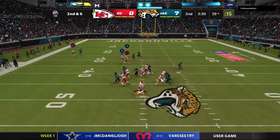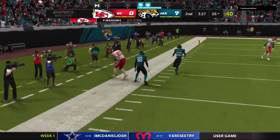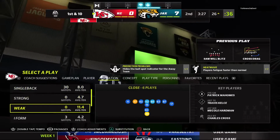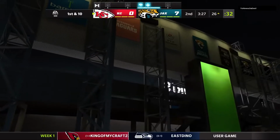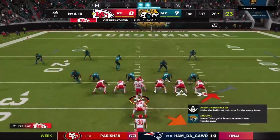Looking to throw is Mahomes. Caught, Kelce, left side. And he is out of bounds, but not before he's inside the 30. Nice job, nice patience right there. Put him on the right side, let him work his way across, put the ball in his hands, and let him work his way upfield with a catch.